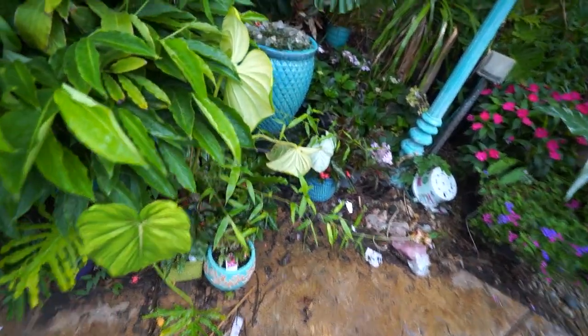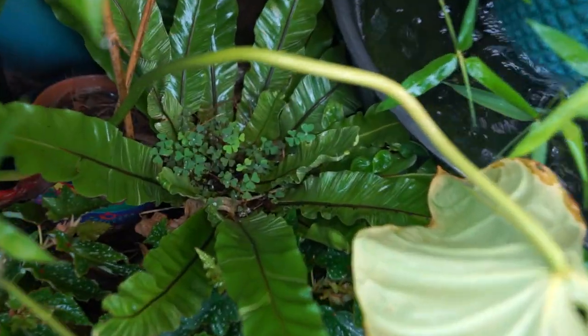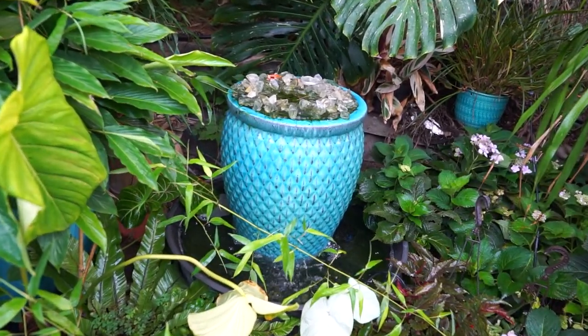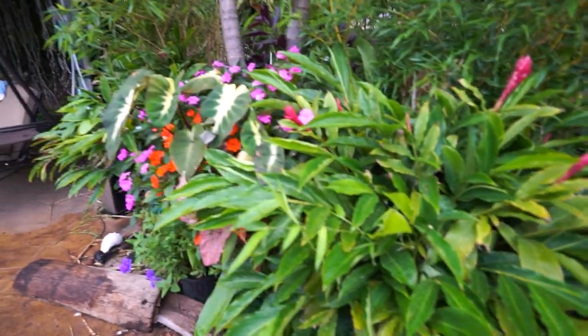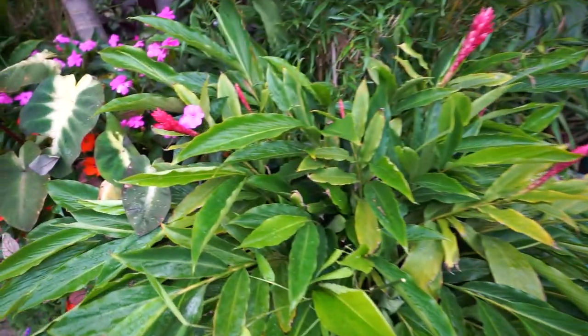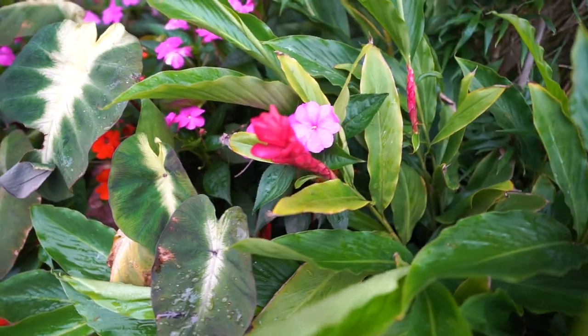Lots of begonias. I have the variegated bird's nest fern over here tucked away with the McDowell and caladiums. Got the fountain going, looking nice. Comes over here to the gingers. These are Alpinia purpuratas, the little version of a red cone ginger. It's a dwarf red cone ginger.